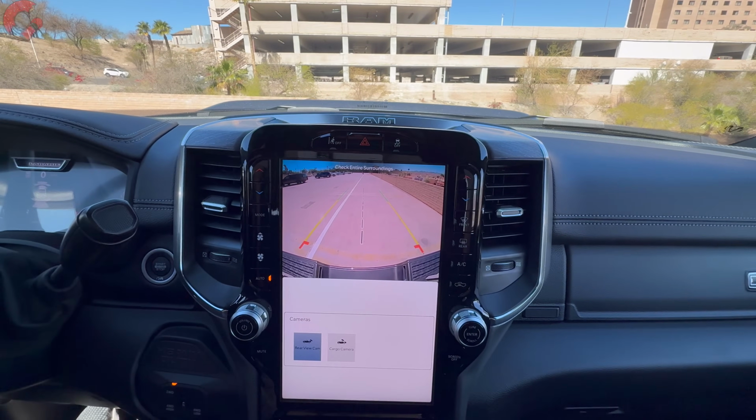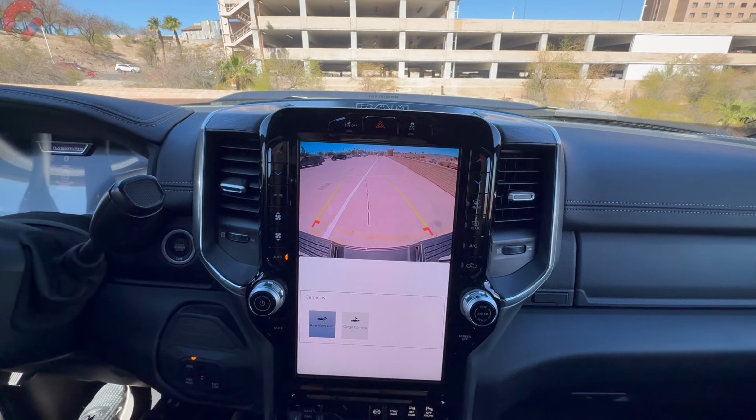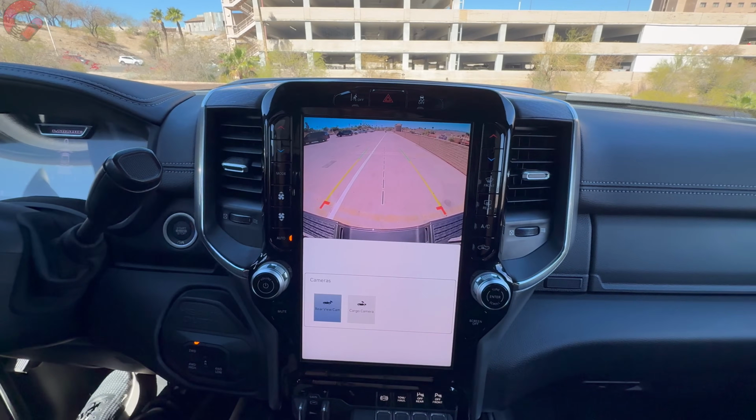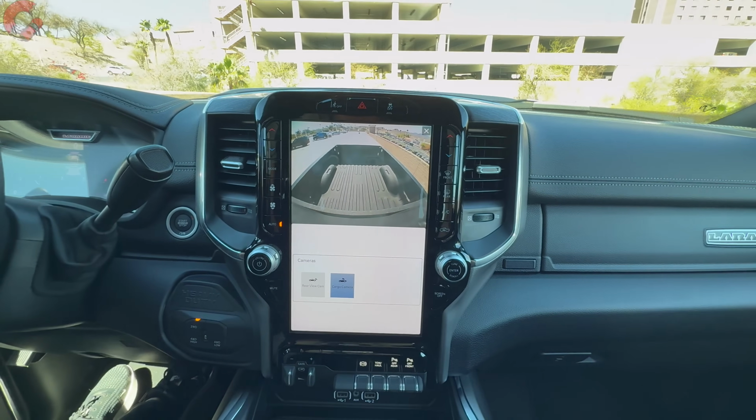When you go into reverse, here's our standard backup camera. You can also get a 360 camera if you prefer. But as you can see, nice active trajectory, as well as that line there to line up your trailer. If I press that button, we can check out what's in the back and its status.